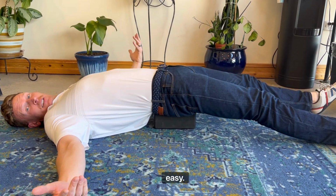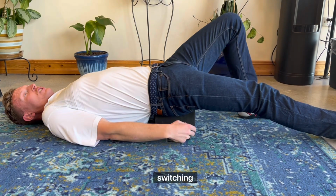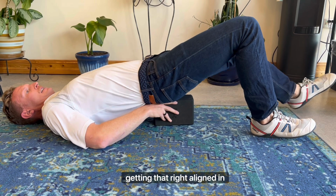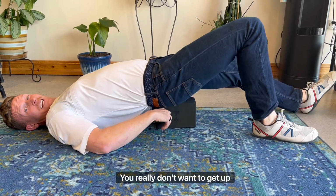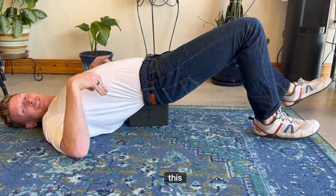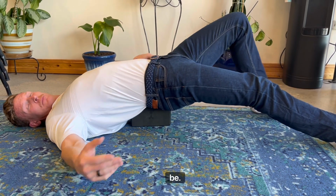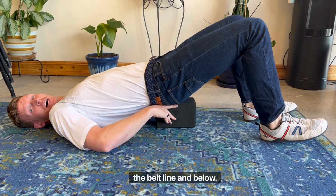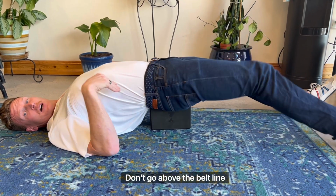If this feels easy, what I'd recommend is switching to the medium position, and again, getting that right aligned at the base of the spine. You really don't want to get up into the spine at all, okay? If you do this, it's not really supporting you the way I want it to be. You want to get it down, almost like on your tailbone, right on the belt line and below. Don't go above the belt line, okay?